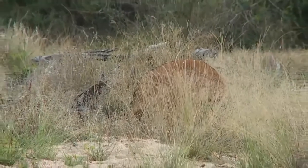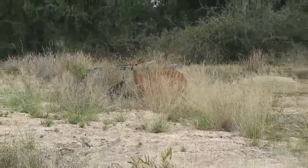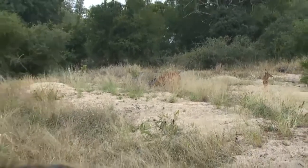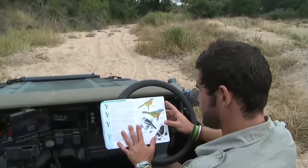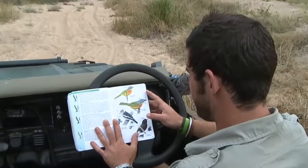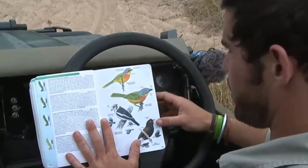So just to keep you updated on Brent's movements, he is searching for any sign of a leopard, and as I did say earlier this morning, he is hungry to find one, and that is what he's up to. He's not having much luck at the moment, but he is hoping to find some good tracks of a leopard to follow up on.